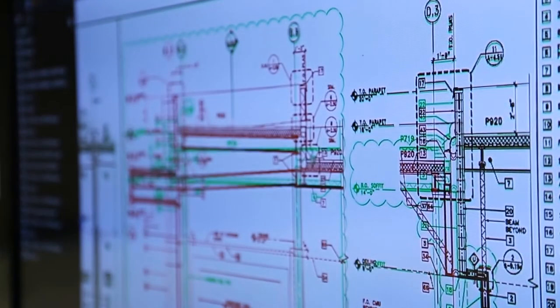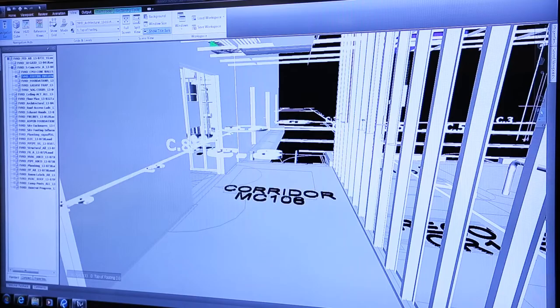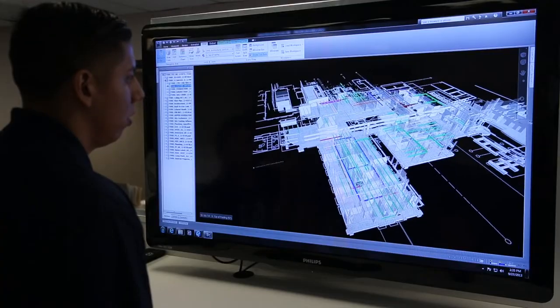We use Bluebeam Revu to do document overlays, view our hyperlinked set of PDFs. We're also starting to deploy the use of 3D PDFs in some of our RFIs. 3D PDFs have definitely been a major help to us on this project.